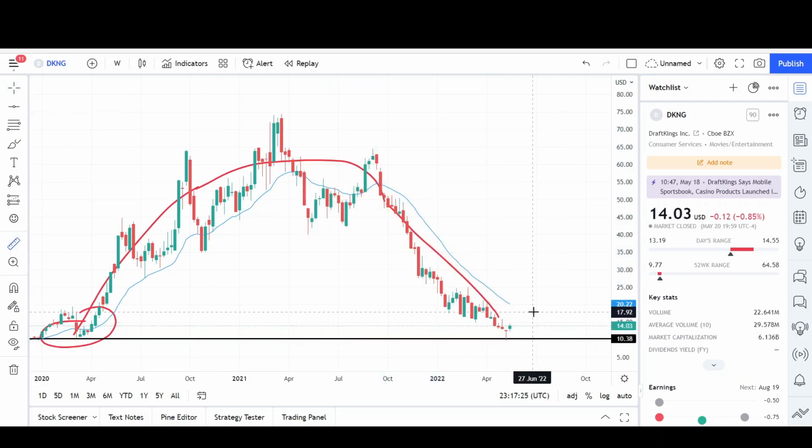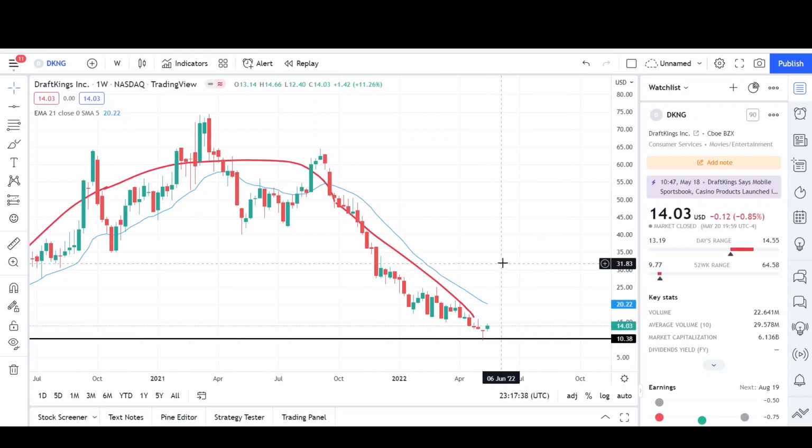Let's just say we pull back to the $17 level. An 80% drop would be back at the $2.50 level, so we could, but I don't see it on the chart. But as of right now, I wouldn't be picking a bottom, because like I showed you in the past, there were numerous places where we got a pullback, but we still had lower lows. So that's everything I have for DraftKings on the daily and weekly chart.